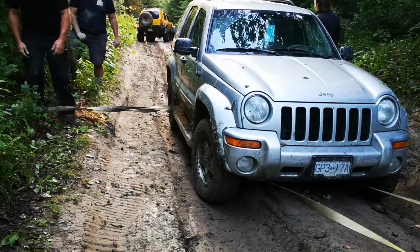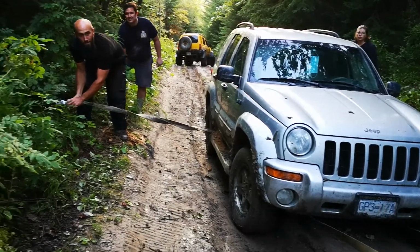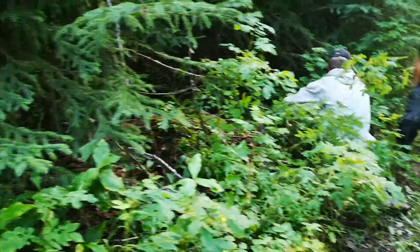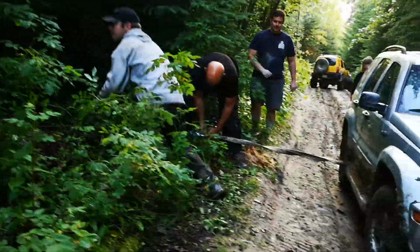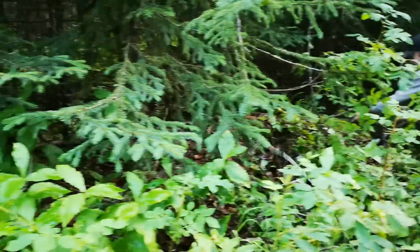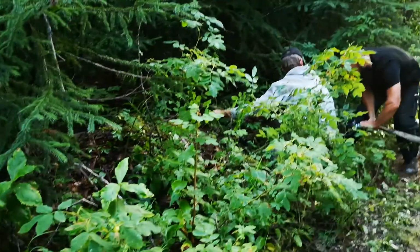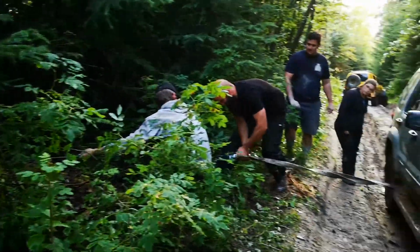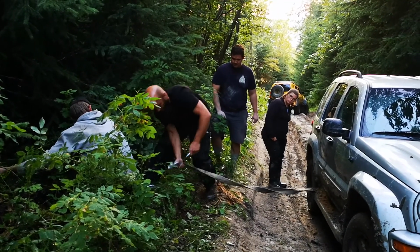Are you sliding? You're gonna have to give him a hand unhooking that. Sorry, we're fully unhooked there. It's just that tension's on there. I'm just gonna stay in the deep. Just pull on the winch cable a bit up there. Okay, it's the trees causing the tension. Almost, I think we might have enough here. Right on, right on.